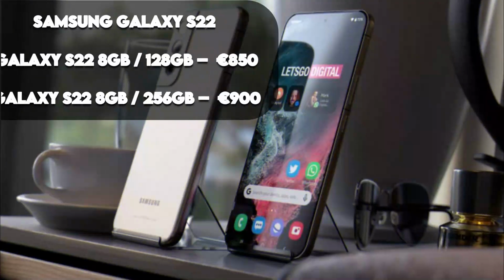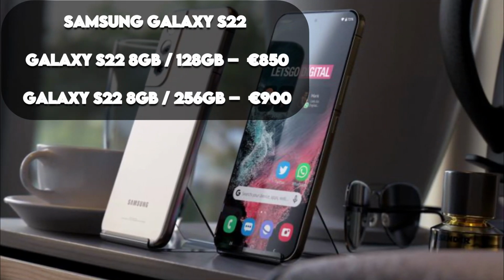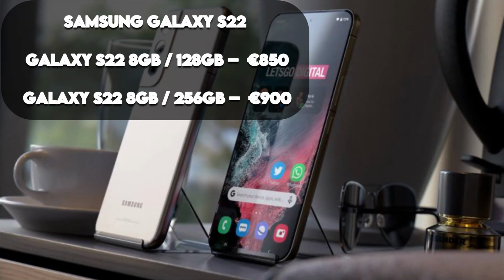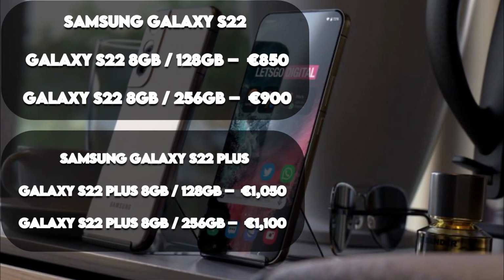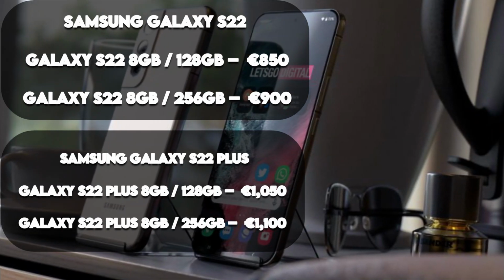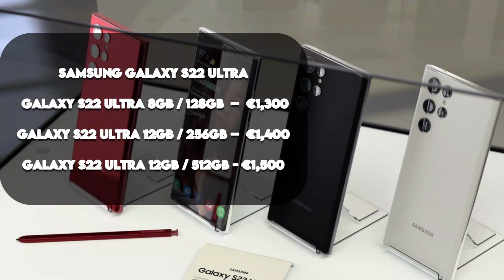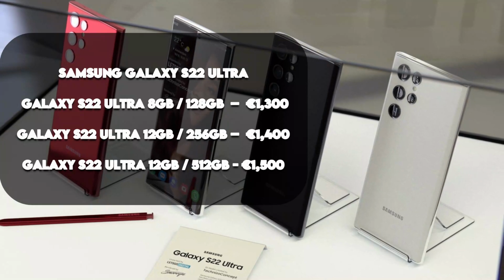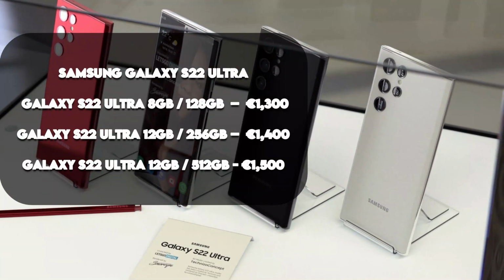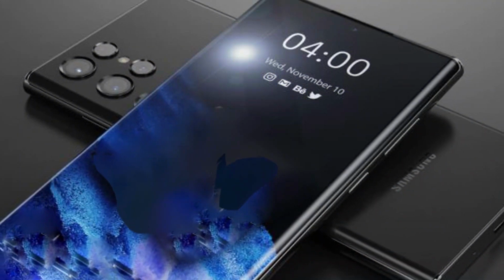So the prices are said to be: Samsung Galaxy S22, 8GB of RAM and 128GB of storage costs €850, and the Samsung Galaxy S22 8GB/256GB is €900, while the Samsung Galaxy S22 Plus 8GB/128GB costs €1,050, and the Samsung Galaxy S22 Plus 8GB/256GB costs €1,100. Finally, the Samsung Galaxy S22 Ultra 8GB/128GB costs €1,300, the 12GB/256GB is €1,400 and the S22 Ultra 12GB/512GB costs €1,500. The 1TB Galaxy S22 Ultra model is missing from the list.